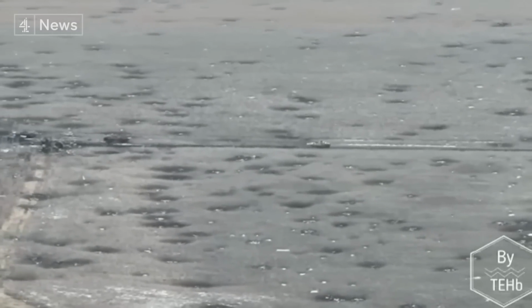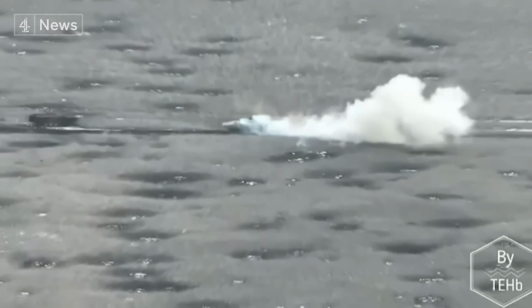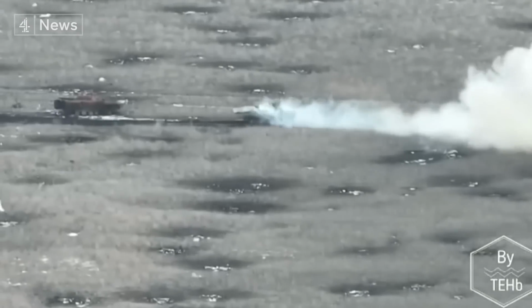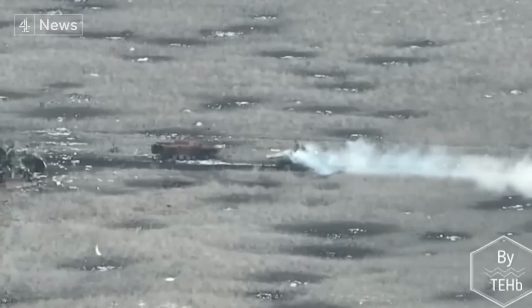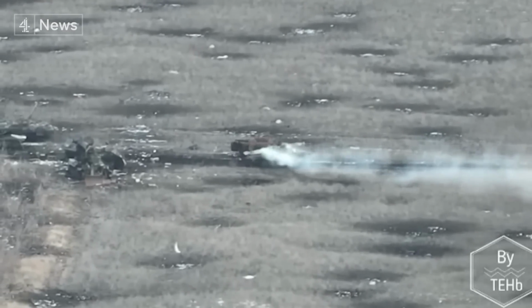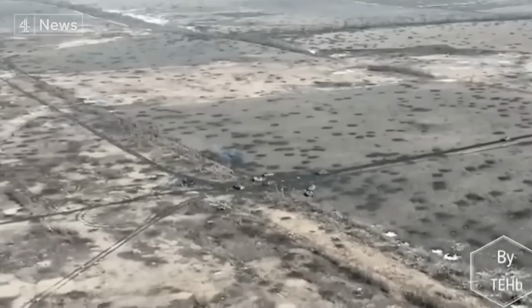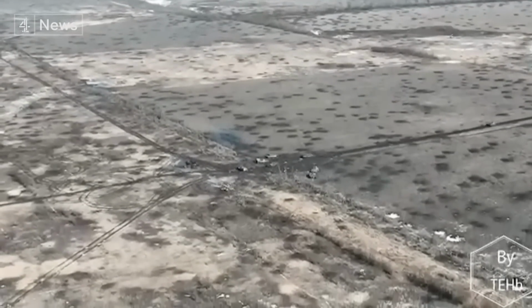The Ukrainian Defence Ministry has released drone footage showing an attack on a Russian tank approaching Vuhledar. A Russian crew member jumps down and runs. Other tanks are gathered in the same place, some already destroyed. The landscape is pitted with shell holes where once farmers grew sunflowers and wheat.